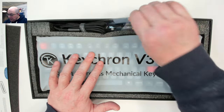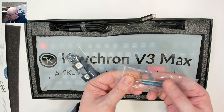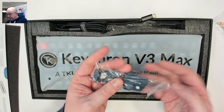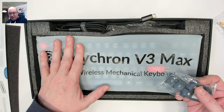So as I said, we have some extra screws, it looks like, for the plate as well as for the case, which is always nice, and the tools that apply to them. We have some extra keys like the Enter, Alt, and the Windows key, because by default they have the Mac keys loaded up.